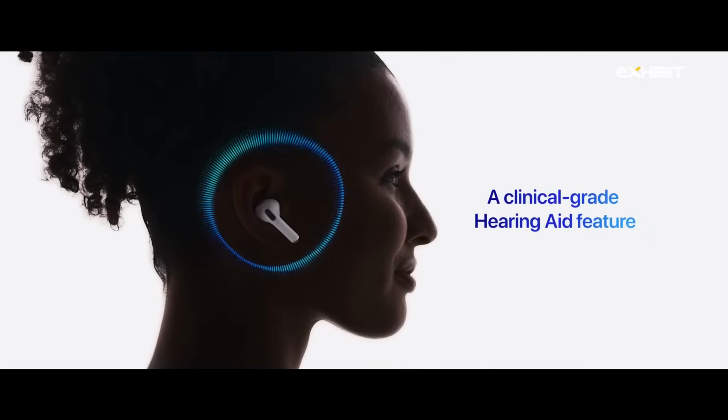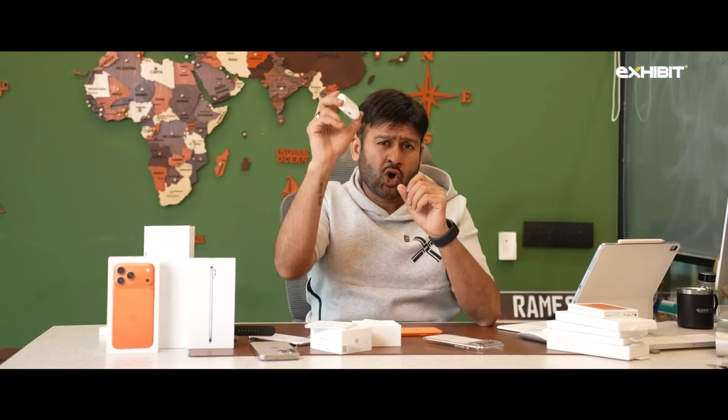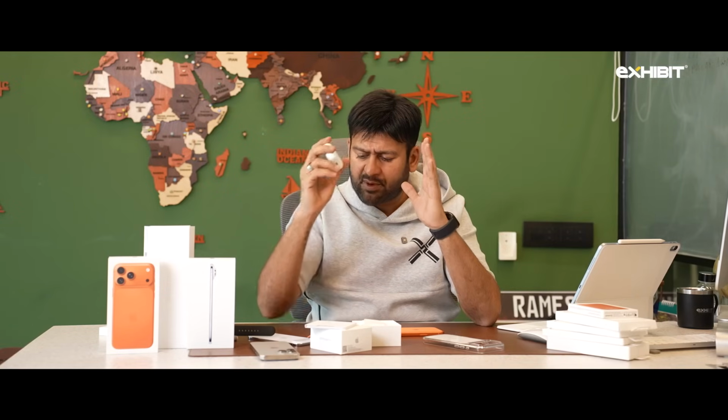So basically, Apple has been very smart. One person who buys this is going to push the other person to buy this. So this is going to drive more sales, and the ANC has also gone up. So that's something we have to give to Apple. It's a major improvement. Go get it, even if you have the Pro 2 version. This is definitely a bump up. Doesn't cost much, same price.